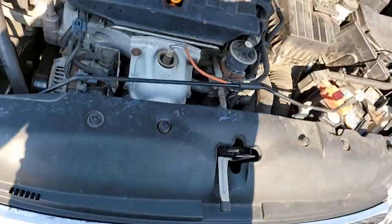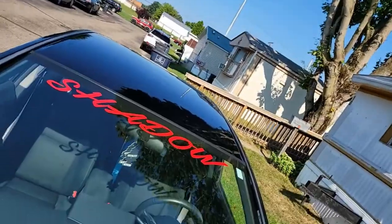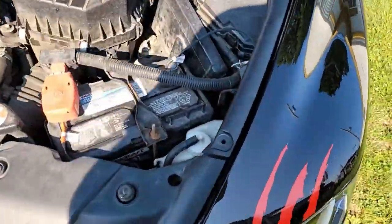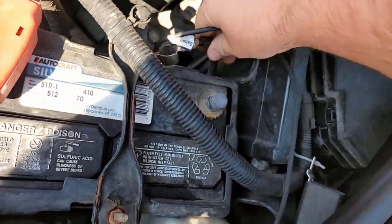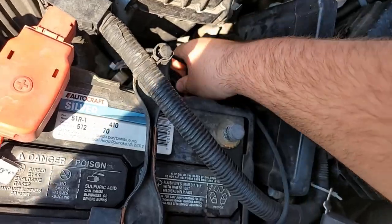All right, guys, so it's always safety first. Safety first should always be a priority. So we're gonna lift up our hood, open it, and disconnect our battery. Just remove your negative cable. That's pretty much all you need to do, just remove your negative cable, and that's it.